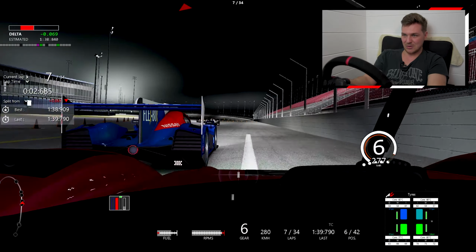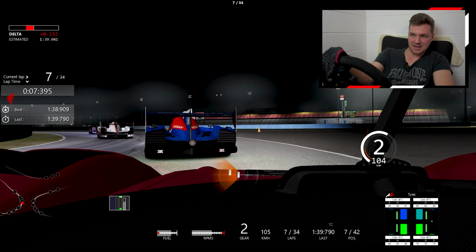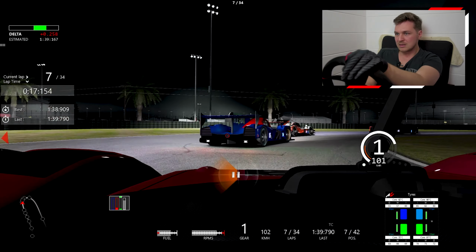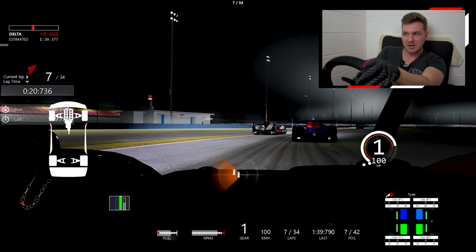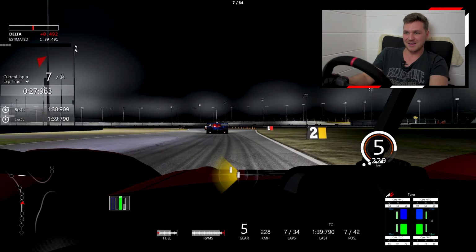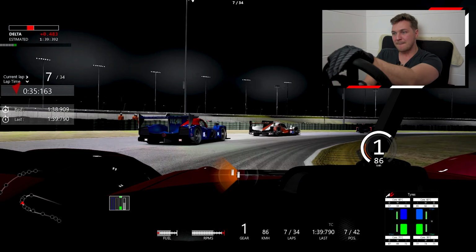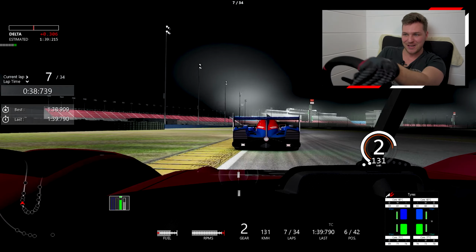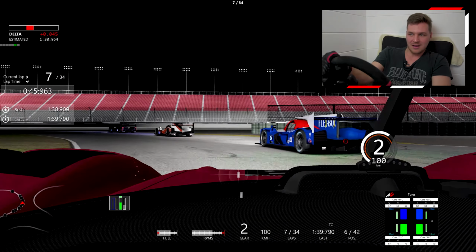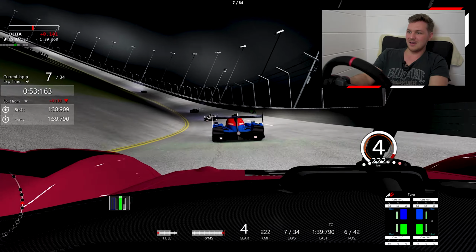We're gonna be able to... Ooh! Didn't expect the AI to go that wide there. We're gonna be able to keep our position. A little bit of rub in there. The AI has so much speed on the infield. We're just side by side for the whole infield. What a battle here. But we're in front now. Okay, that's another position done for us. Okay, that was very, very difficult. But we made it stick.